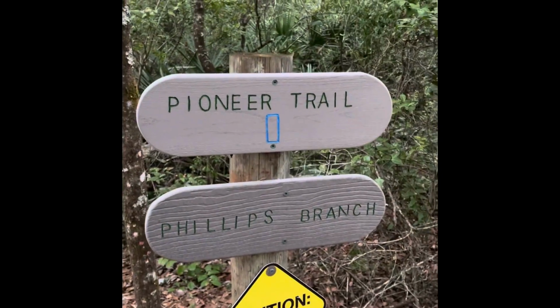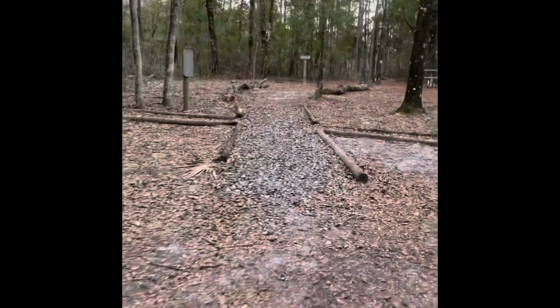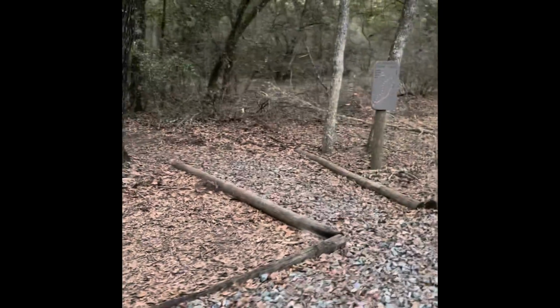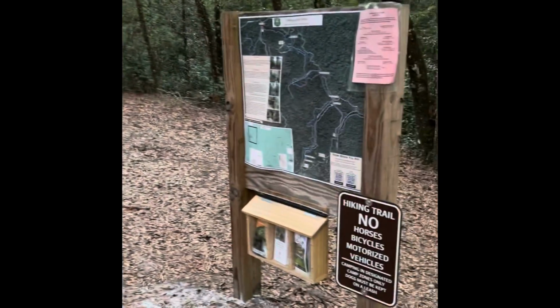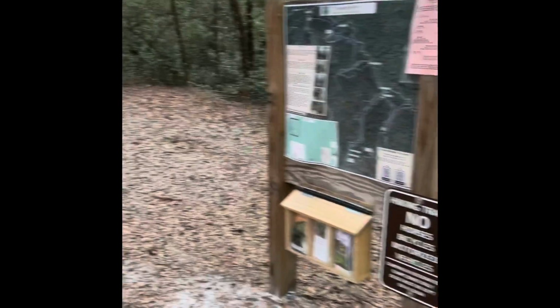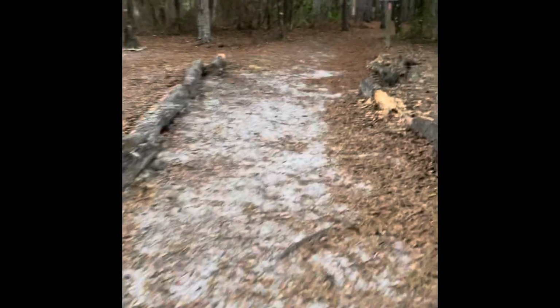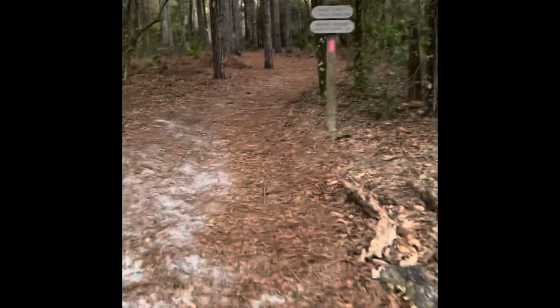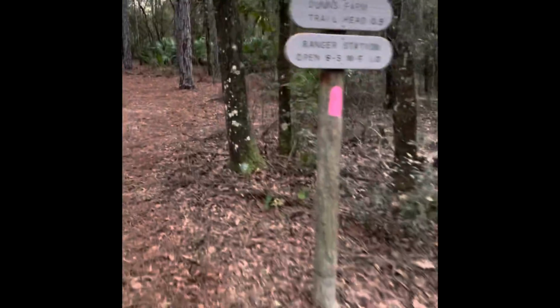This is another little creek. It goes out to Black Creek. There's the Phillips Branch. And then you go straight ahead and that's Dunn's Farm. You go to the left and that's Dunn's Farm, and that does a loop. They always have the maps in there, which is great. We're gonna go this way, and that'll take us back out to the palmetto field and back to my car. 0.9 miles.